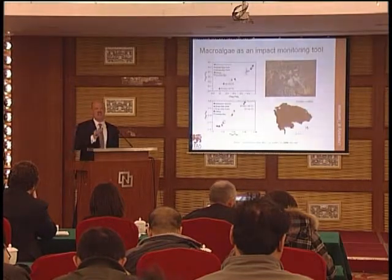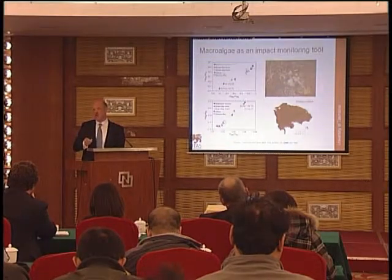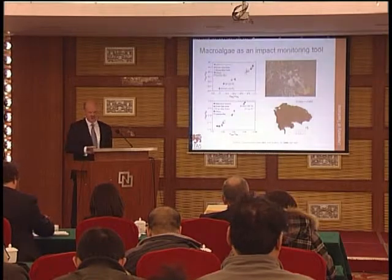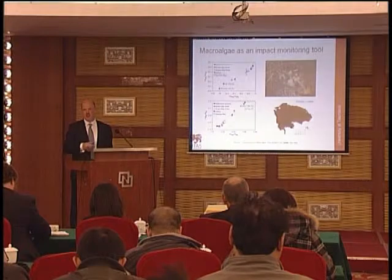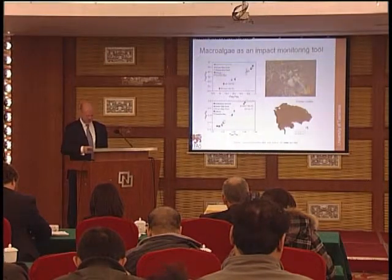Also, we didn't just look at the sediments. We looked at the macroalgae, the seaweed that was growing in this particular area, and this was a challenge. This is really tough seaweed. If you could cook it up and digest it, it didn't want to dissolve in anything that we really tried.